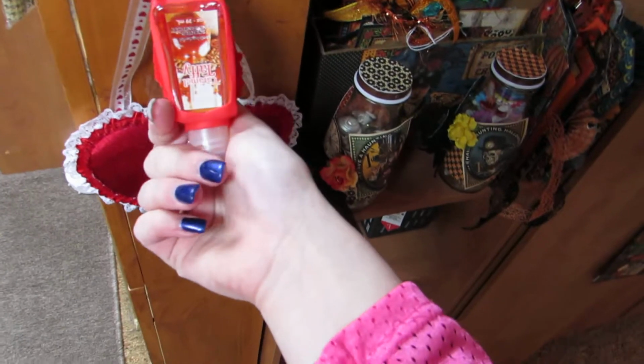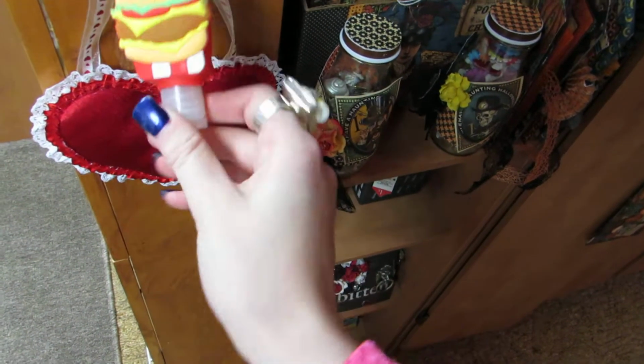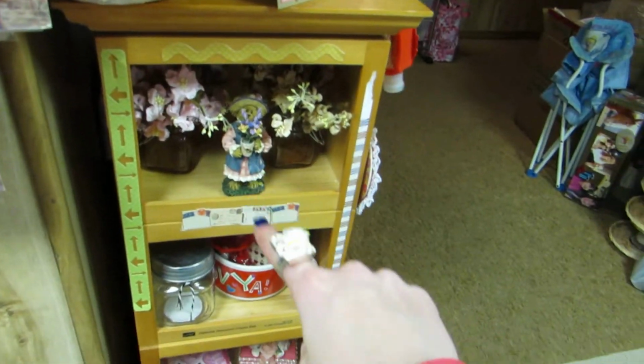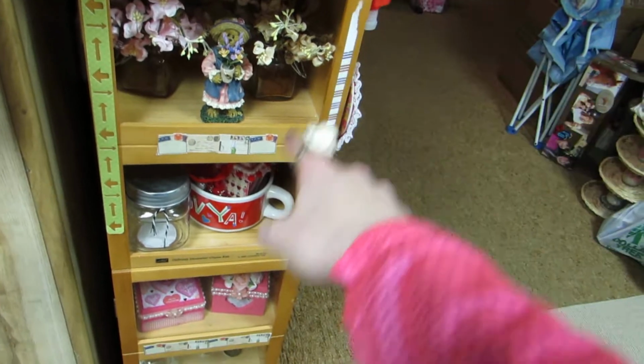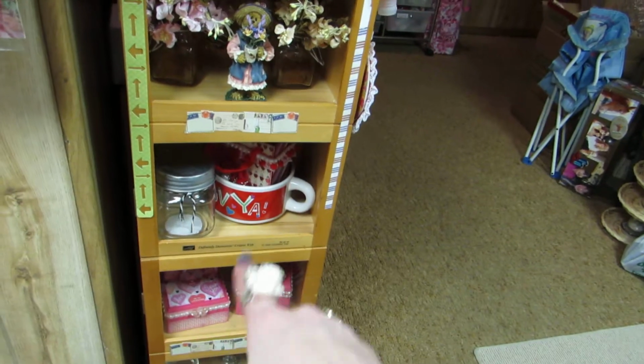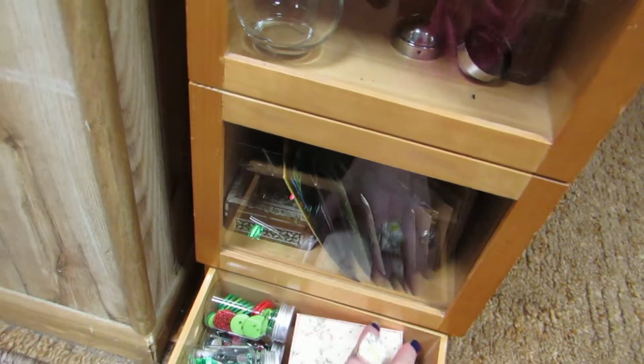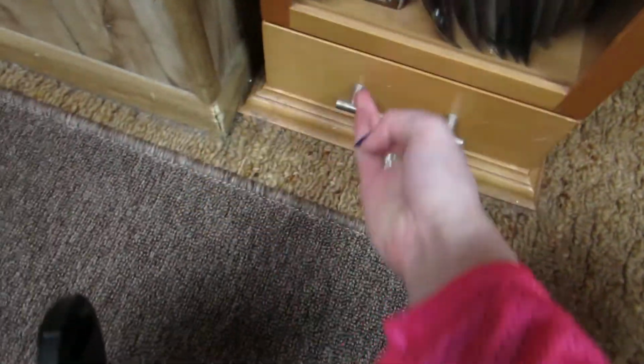I have a bunch of these hand sanitizers all over the place for when I have people over, so they can put hand sanitizer on their hands. This is a pin cushion, and then here I have some flowers, a little thing. I'm gonna alter this too, like I'm gonna paint it. Some jars, Valentine stuff, some more glass pieces, some miscellaneous things. There's stuff in here too, so yeah, there's that.